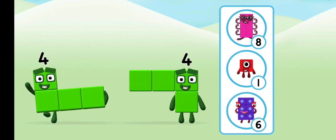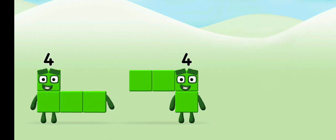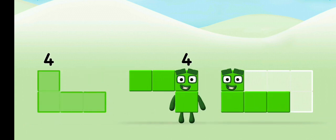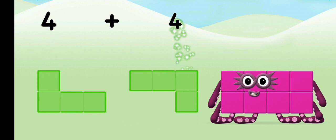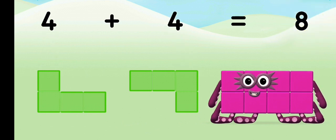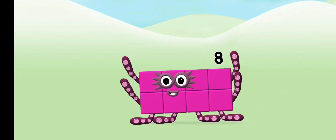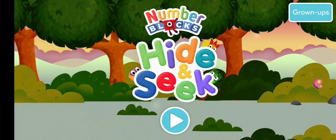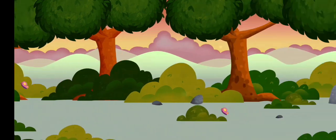Which number block do you think adding 4 and 4 will equal? That's the correct answer! Now add the number blocks together. 4 plus 4 equals 8! Amazing! Let's go!